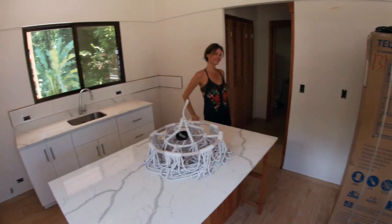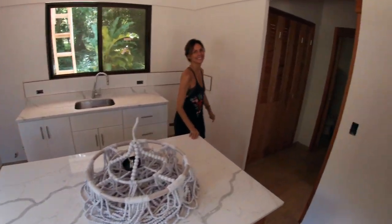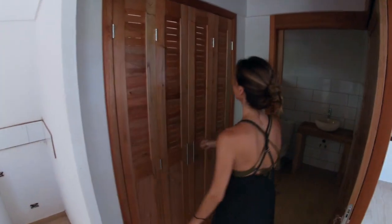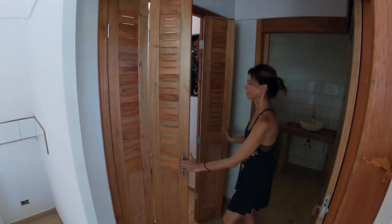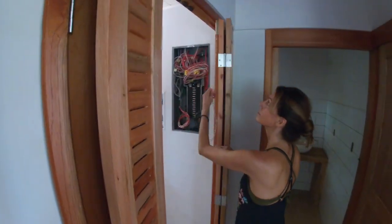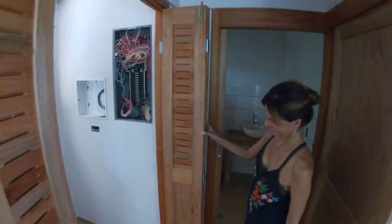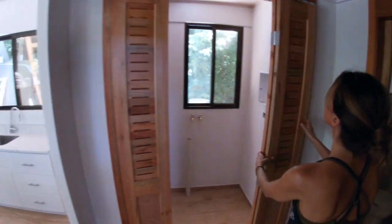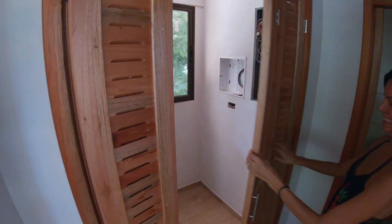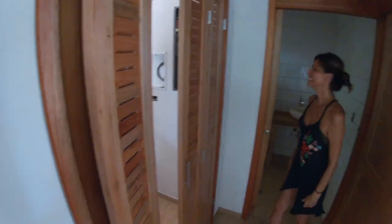Now that you've had a chance to see our beautiful kitchen, let's just quickly take a look at the laundry room. Babe, why don't you open up these beautiful doors they made for us? Oh my gosh, that is sick. These are custom made doors out of cedar wood, right here from Costa Rica. Oh, they put so much attention into the detail here. Nice job, babe.